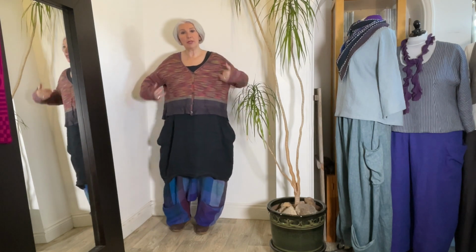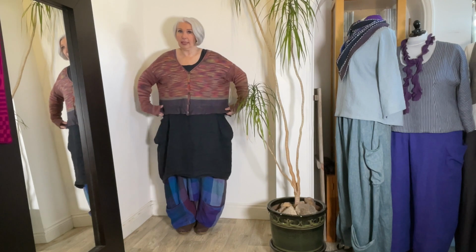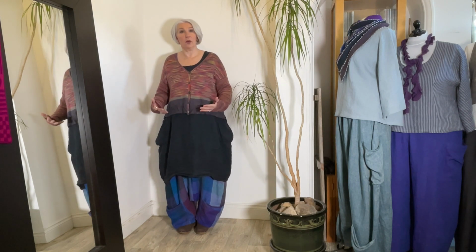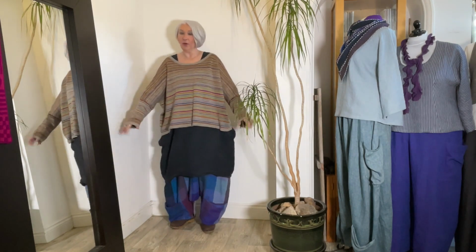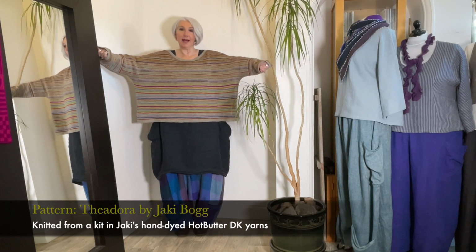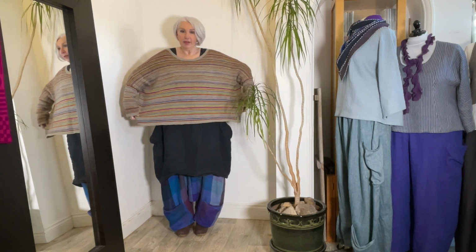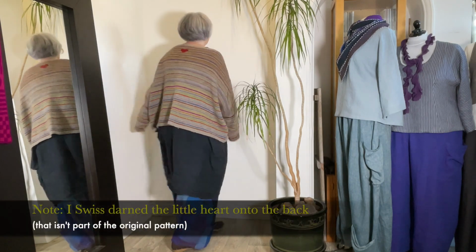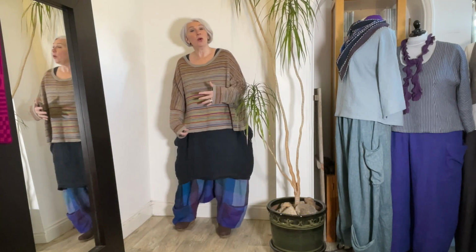It's got that really boxy shape, as in almost square, or a rectangle on its side rather, like this. But it's much longer and bigger still. And I want to show you how that works as an oversized fit. Here it is, another firm favorite. Details below. And if I stretch my arms out, you can see that it's another rectangle on its side. The width is bigger than its length, so it's got that very boxy look, very oversized. So this has got a lot more positive ease still, and you can see what a lovely enveloping blanket that becomes when you wear it.